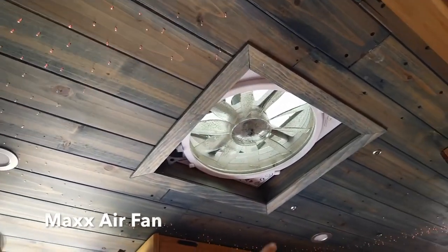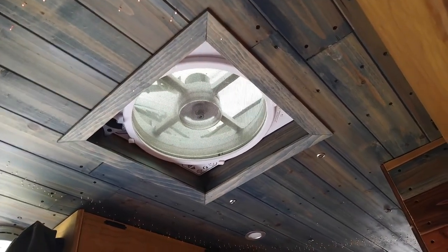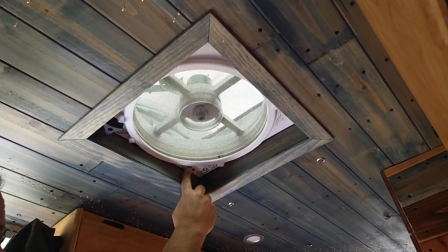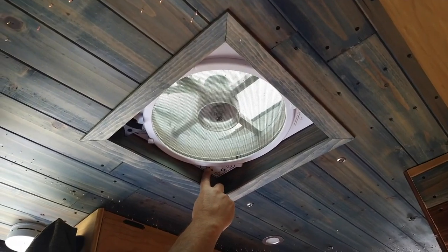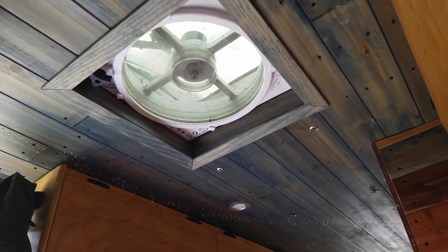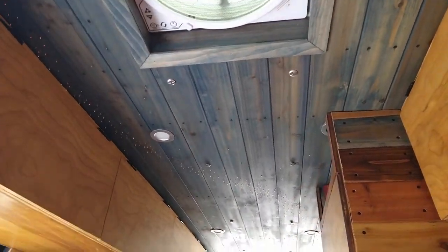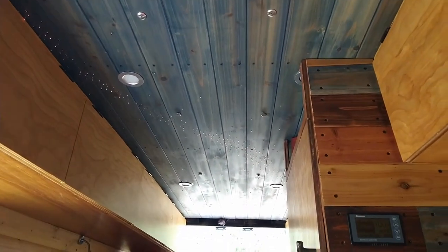We have the 6500 MaxxAir fan. It's got the in and out exhaust option with several speed options. It has a 78 degree temperature option on it, so it would automatically come on once the inside temperature reaches 78 degrees.